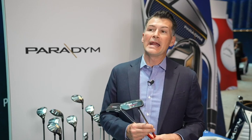Jon Rahm is using White Hot OG, actually. He's using a model from last year still. He's using the Rossi 2, but we have a Rossi 2 in TriHot, which is very similar. We would highly recommend that. Give it a try.